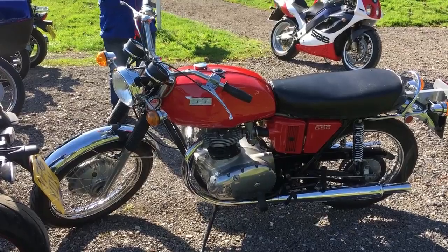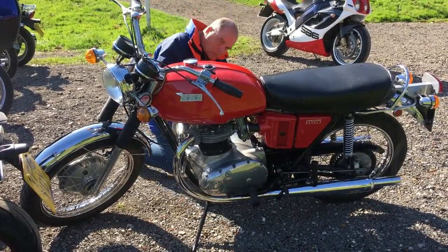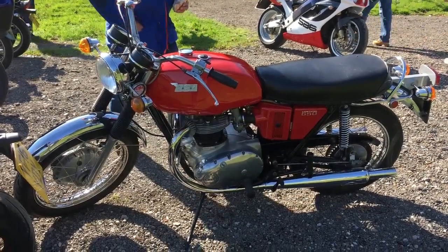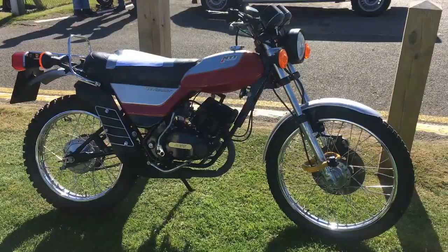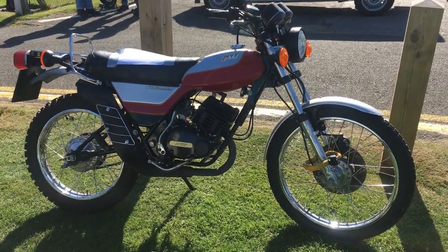But it's got the 71 side panel transfer, so I'll do a bit of checking up on that engine number. It's going to be around about July, August, I think, 71 build. Anyway, nice bike. Never seen one of these before in the flesh.